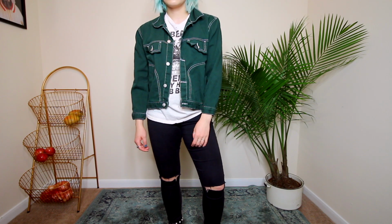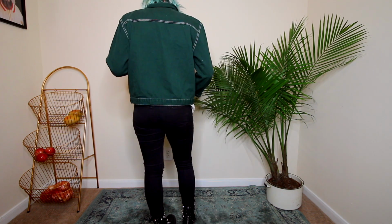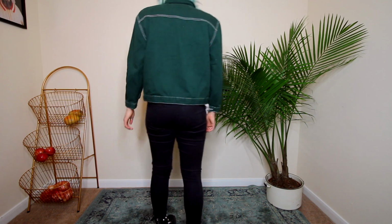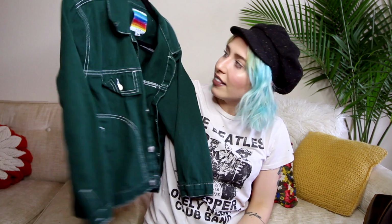Okay, the last item. So this is a UNIF jacket. We found it at, actually Audrey found it at Crossroads. The sleeves are cropped, it's a little cropped. I love the white stitching on it. It's just very like quirky almost. I love UNIF clothes and we don't have any because they're freaking expensive. And even on Depop, I feel like people sell UNIF stuff for so expensive still. It's kind of like lazy pricing, but even the tag is so cute.